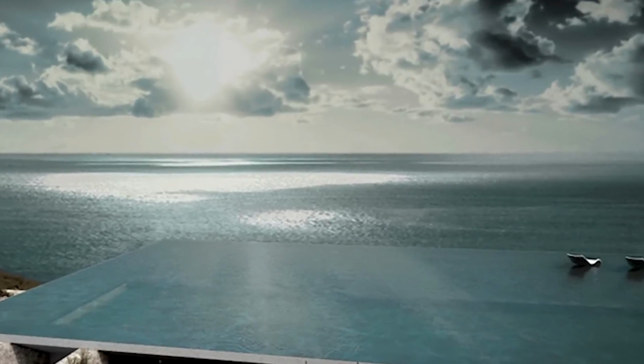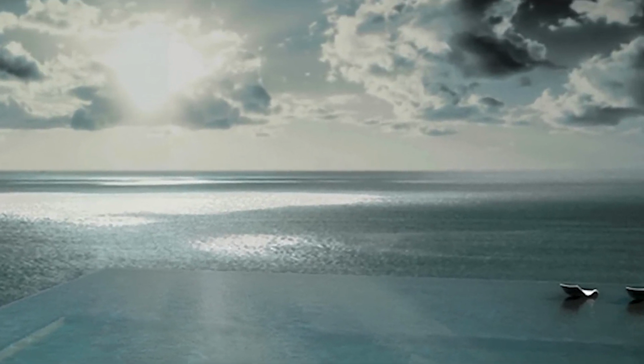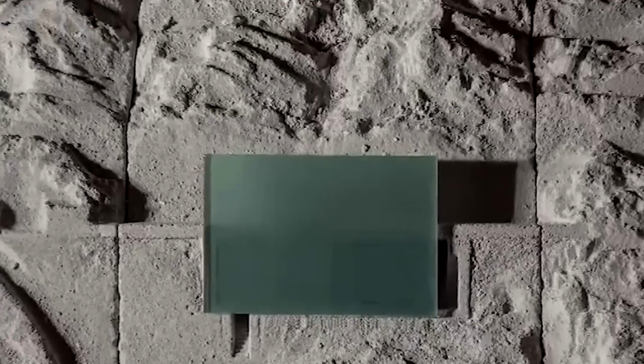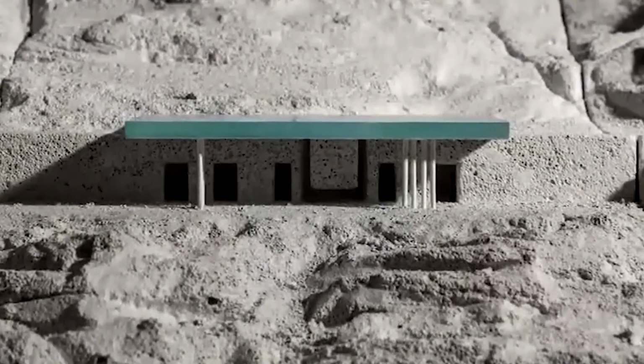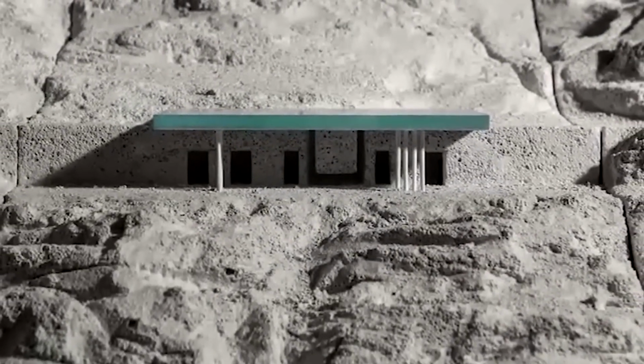On top of the house, there's a pool with no edges. When the sun shines on it, it looks like a mirage. The house is designed to let you only see the pool when you look at it from a distance. It's a clever way to hide a house. Imagine trying to find your own house if it looks like it's not even there.